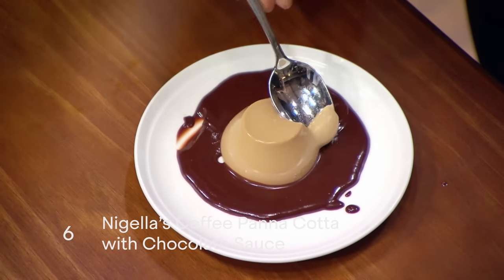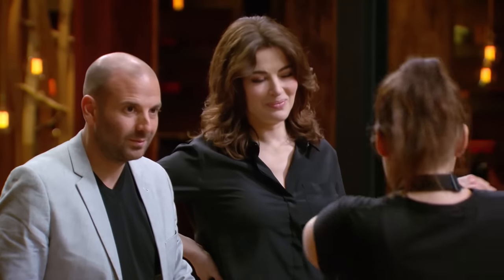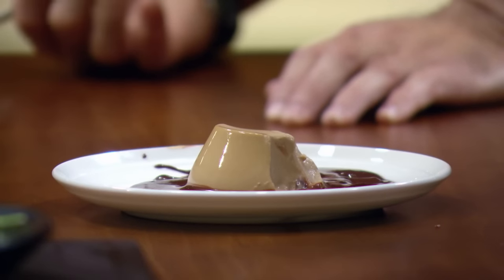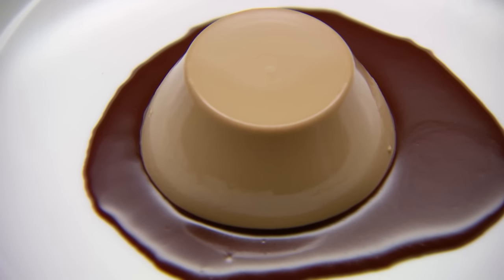I put my spoon in the panna cotta in the chocolate sauce and I get this kick of coffee liqueur that is full on. But delicious. It's delicious. Melts in your mouth. And it's not that sweet. It's soft, it's silky and smooth. The sauce is rich. It's typical Nigella stuff. That luscious, bold, sensuous flavour.